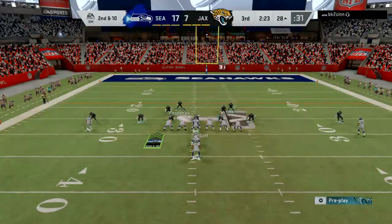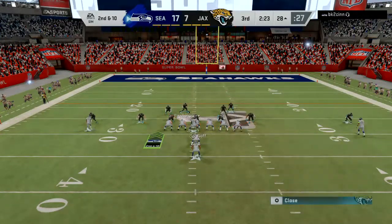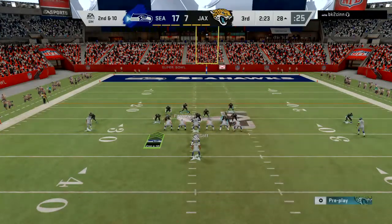Hey, let's go. Brown. He's crossing. He's checking.